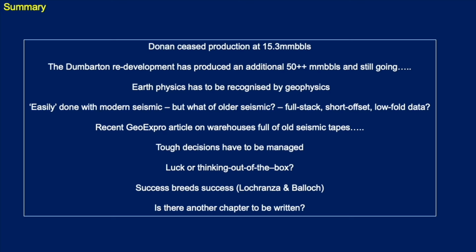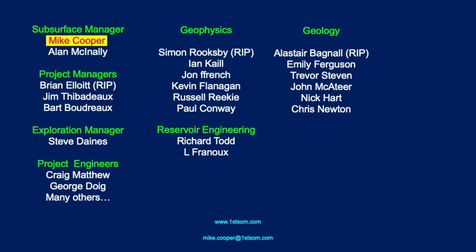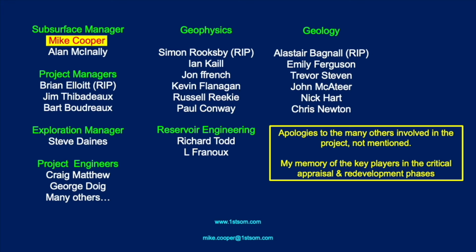You know, once Dumbarton was up and running and established as being a much larger oil field, then along came satellites like Loch Ranza and a deepening of the wells to actually uncover the Jurassic Balloch discovery. I wonder, is there another chapter to be written? Watch this space. So these are the people there. You can see I was involved really from the appraisal right through to first oil and left immediately afterwards, which is why my name doesn't appear on any of the scientific publications. And I do apologise to everybody who hasn't made it on here, but I've forgotten some of those names.